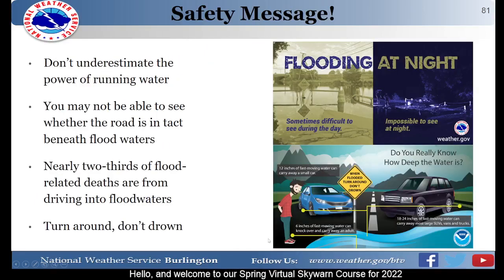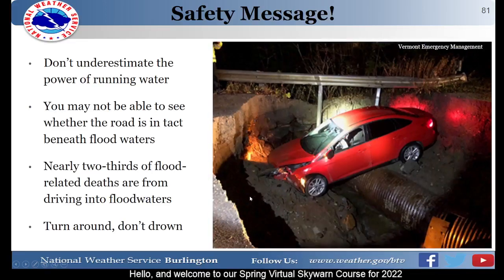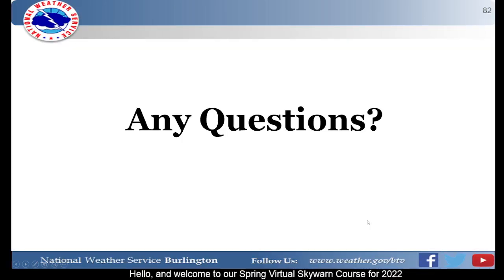And of course, never underestimate the power of running water, because you might not be able to see if the road is intact beneath floodwaters, especially at night. It's impossible to see what's happening underneath the road. Heed all road closures. You never know if there is a washed out culvert and you might drive into it. So turn around, don't drown. Avoid floodwaters wherever you can.